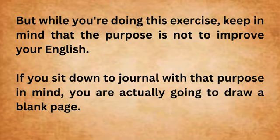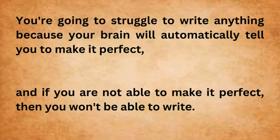But while you're doing this exercise, keep in mind that the purpose is not to improve your English. If you sit down to journal with that purpose in mind, you are actually going to draw a blank page. You're going to struggle to write anything because your brain will automatically tell you to make it perfect. And if you are not able to make it perfect, then you won't be able to write.